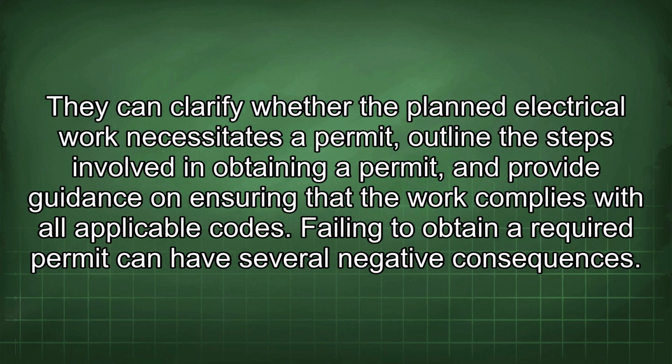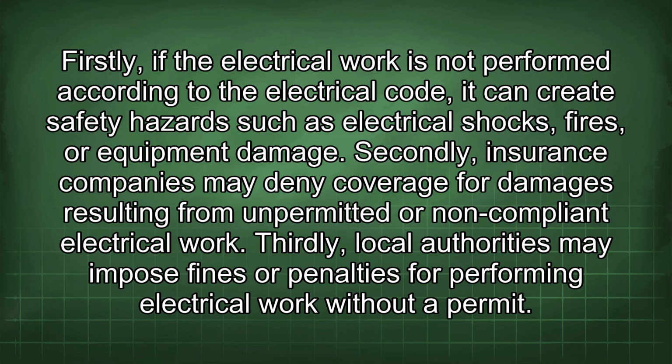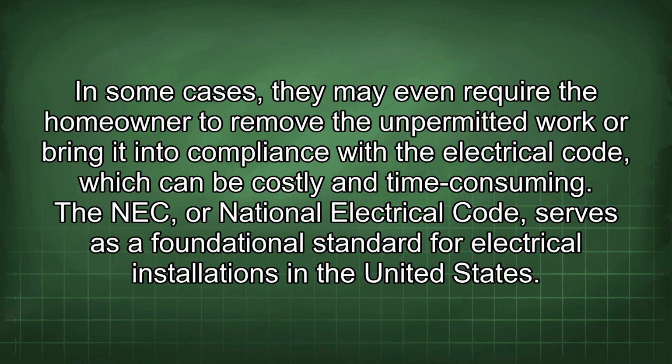Failing to obtain a required permit can have several negative consequences. Firstly, if the electrical work is not performed according to the electrical code, it can create safety hazards such as electrical shocks, fires, or equipment damage. Secondly, insurance companies may deny coverage for damages resulting from unpermitted or non-compliant electrical work. Thirdly, local authorities may impose fines or penalties for performing electrical work without a permit. In some cases, they may even require the homeowner to remove the unpermitted work or bring it into compliance with the electrical code, which can be costly and time-consuming.